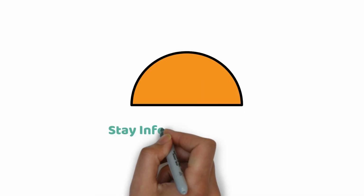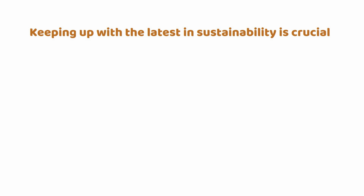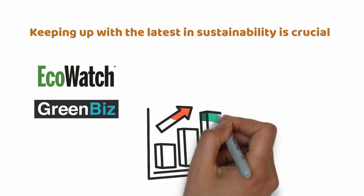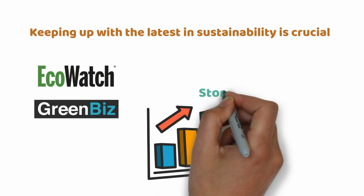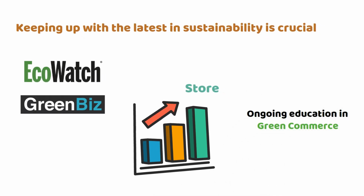Step 1. Stay informed and adapt. Keeping up with the latest in sustainability is crucial. Follow sites like EcoWatch or GreenBiz to stay on top of eco-friendly trends and practices. This continuous learning will help you adapt and improve your store. Think of it as an ongoing education in green commerce, ensuring your business stays relevant and innovative.